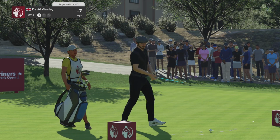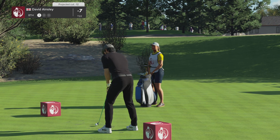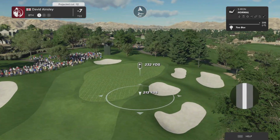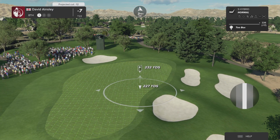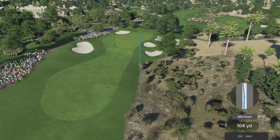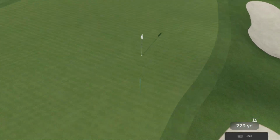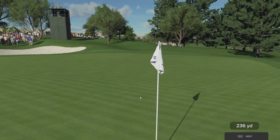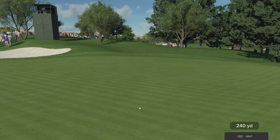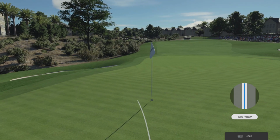The eighth at TPC Summerlin is a big par three, playing 239 from the tips. A well-struck shot will avoid the gully here, but anything to the left half can roll off the green. The bunker short right is also to be avoided, so you don't make a sloppy bogey. Opting for the hybrid, I think. Great looking shot this. Yeah, nicely played. Never seen a scorecard that doesn't look good with a 2 on it.